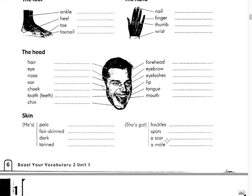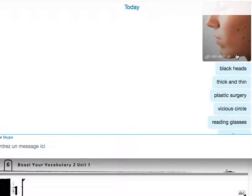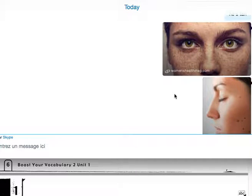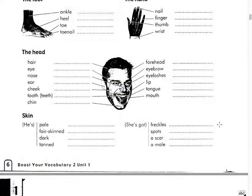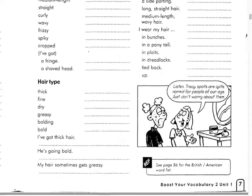A scar is when you cut your skin, it's gonna heal and leave a mark. Okay. A spot or some spots is when you have a dirty skin. When acne, it's a bunch of spots. Okay. So now on the next page, that's page 7.